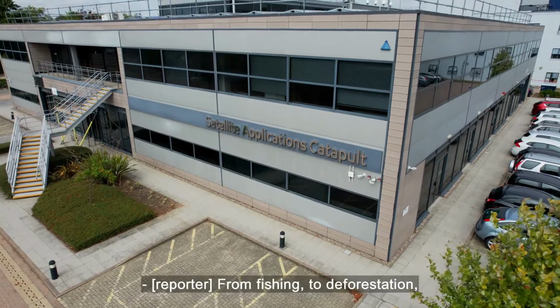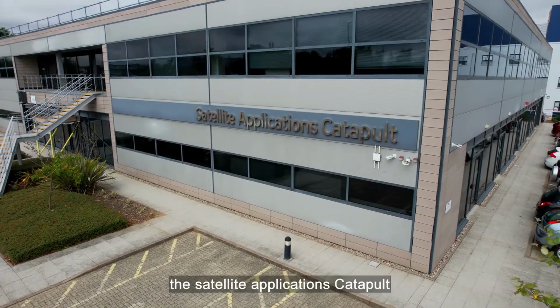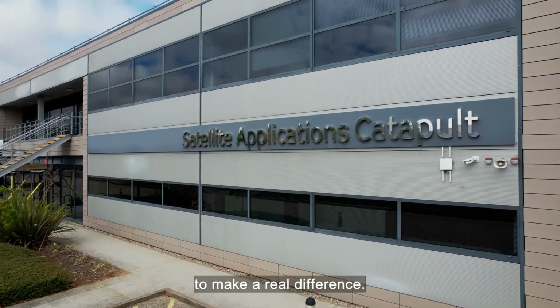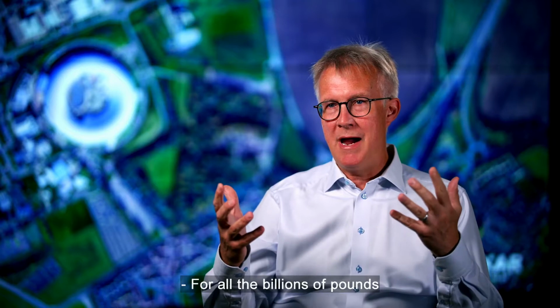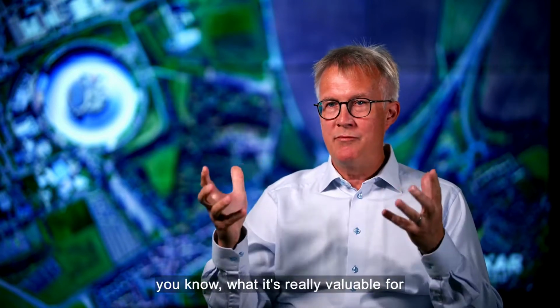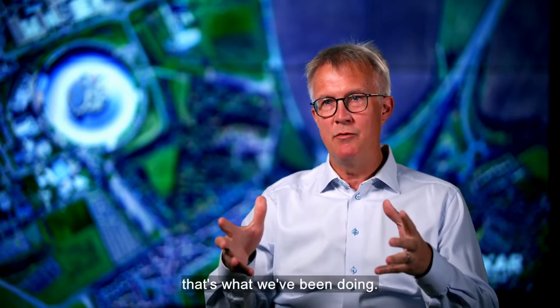From fishing to deforestation to air pollution and climate change, the Satellite Applications Catapult has helped use data collected in space to make a real difference. For all the billions of pounds that have been spent putting technology up in space, what it's really valuable for is improving lives here on Earth. And so for the last 10 years, that's what we've been doing.